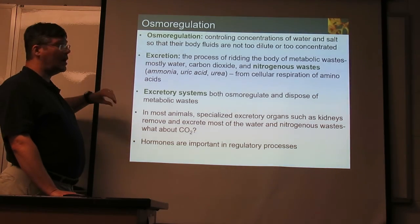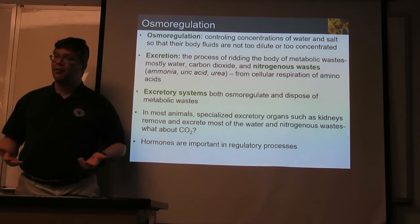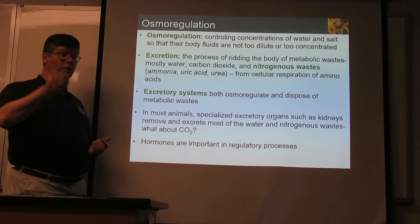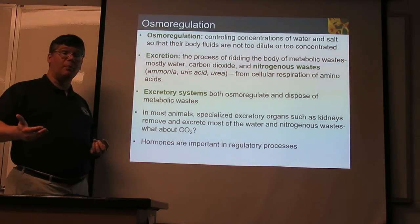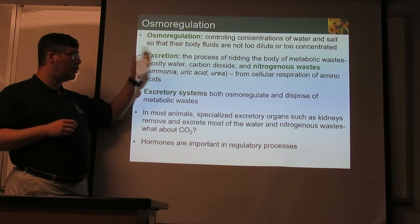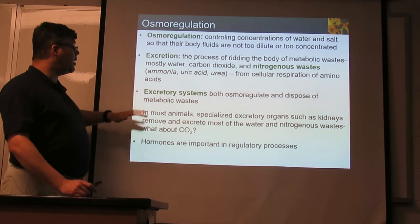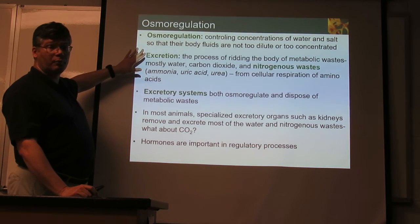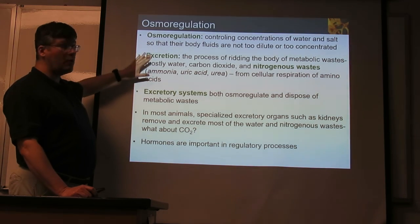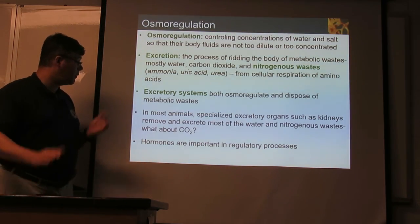So water, carbon dioxide from cellular respiration, the nitrogenous waste, again, if we have amino acids that we don't need to make proteins with, we can use them for energy or to build other molecules, but we're left with that amino bit, the nitrogen, that has to have something done with it. And so we make things like ammonia, urea, uric acid. So the excretory system, it's getting rid of these waste chemicals produced by metabolism, the chemical processes of life. Also, it's involved in maintaining the water balance, salt balance, things like that.